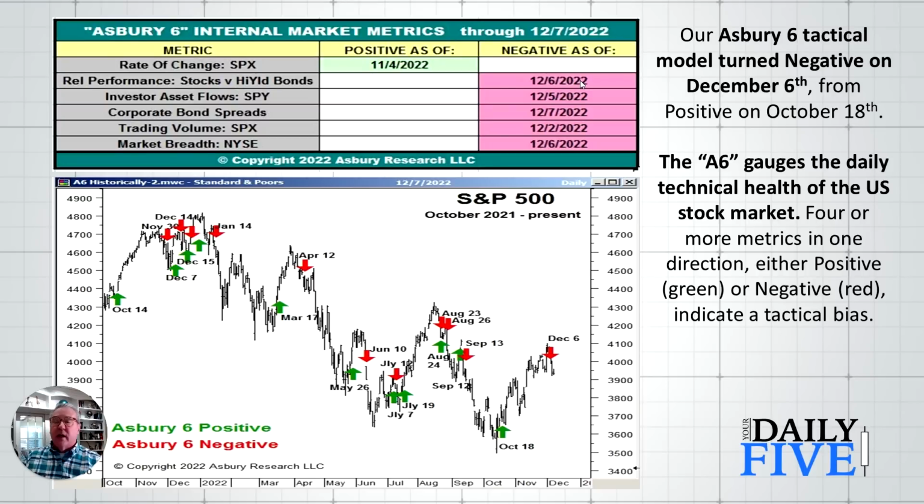All of these dates here and all of these cells tell you that this change in the A6 has been pretty recent. Another thing I wanted to mention to you is that our CPM model, the correction protection model, you can find out more about that if you visit our website, asburyresearch.com, and go to the models tab that's across the top. You can find out more there.